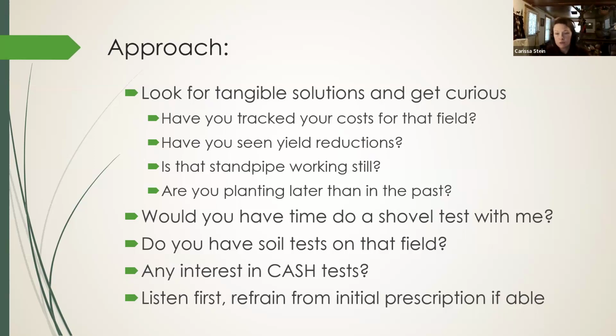Do you have time to do a shovel test with me? Do you have soil tests on that field? Any interest in cash tests? And I behoove you to listen and refrain from any initial prescription if able.